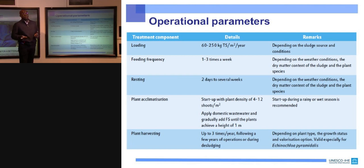The Swiss Federal Institute of Aquatic Science and Technology conducted several studies in Dakar in order to know how to acclimatize these plants. And we realized that for the startup, you have to start this bed with a plant density of 4 to 12 shoots per square meter. In the beginning, you have to apply domestic wastewater or tap water and gradually add fecal sludge until the plant achieves a height of 1 meter. After that, later on, you can begin feeding your beds with fecal sludge.